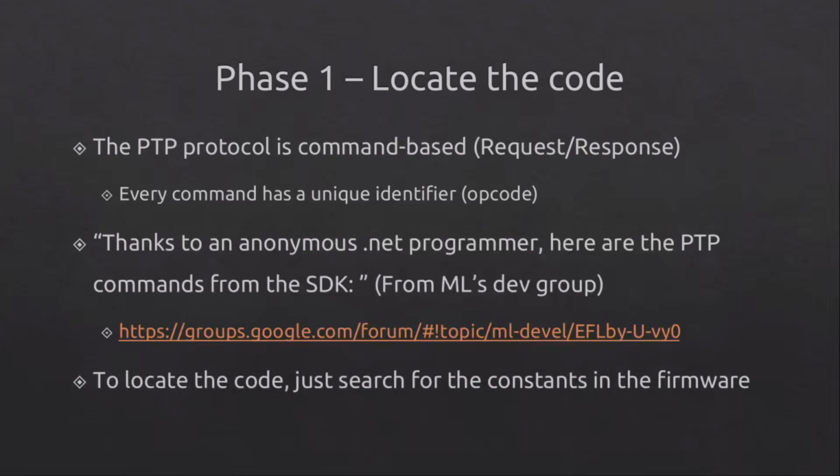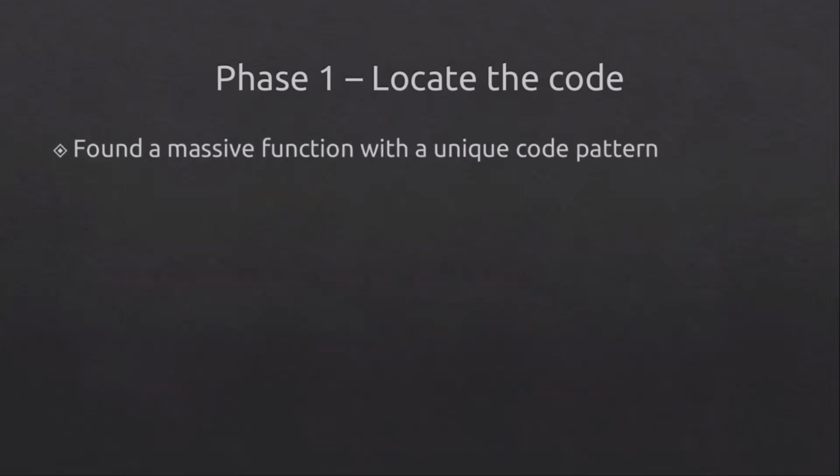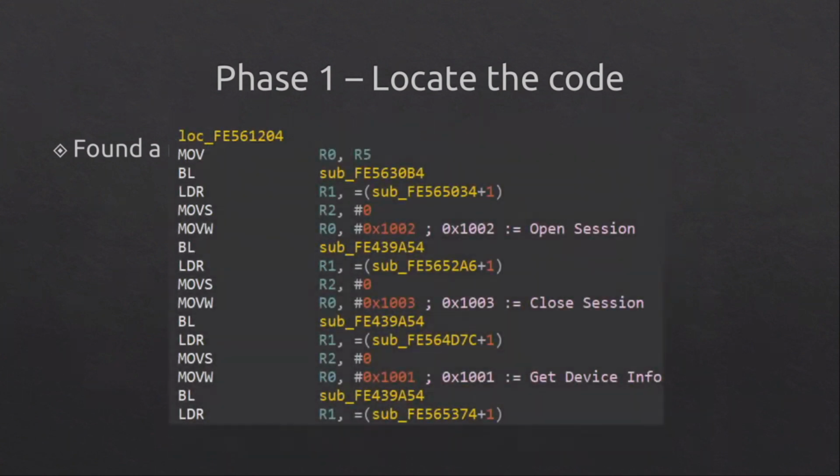the firmware. We actually did this search, and we found a massive function with a unique code pattern, as we can see here. We have the constants to close a session, to open a session, to get the device's info, and the opcode is always the first argument to the function in R0. In R1, we have a function pointer, which is going to be the function handler for this command, and the third argument is always 0, probably a flag that no one uses.